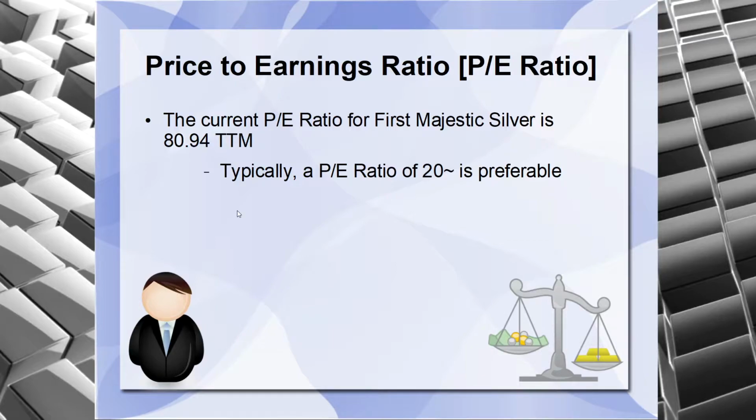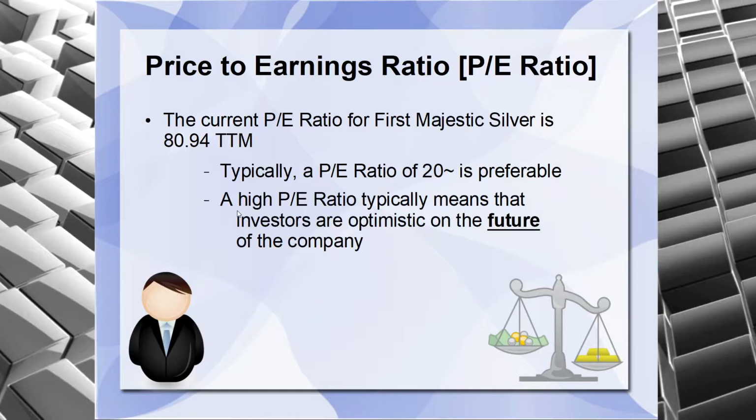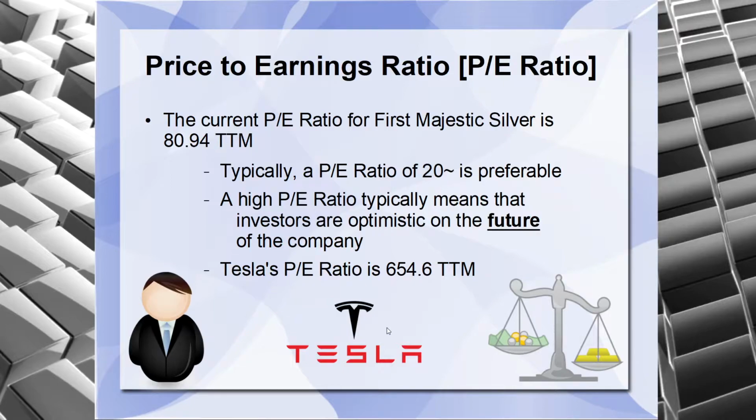But at the same time, that's not necessarily a bad thing, depending on the context of the stock itself. For example, a high PE ratio typically means that investors are very optimistic on the future of the company. So people think that the company is going to grow and be successful. That's why they've invested and are willing to pay a higher premium on it. A good example of this is Tesla, that has a PE ratio of around 654, which is absolutely crazy, but if people have that much conviction that the stock is going to go up, then they're going to be willing to pay for it. And they could be right.